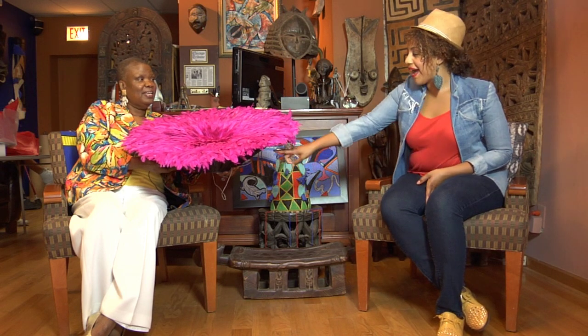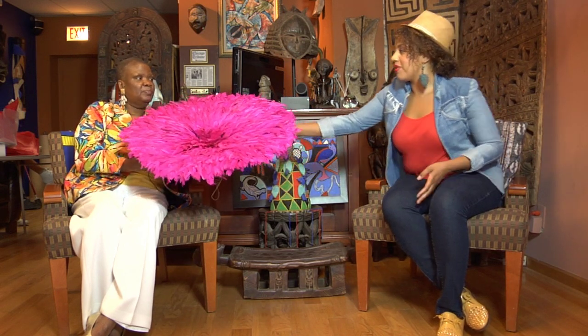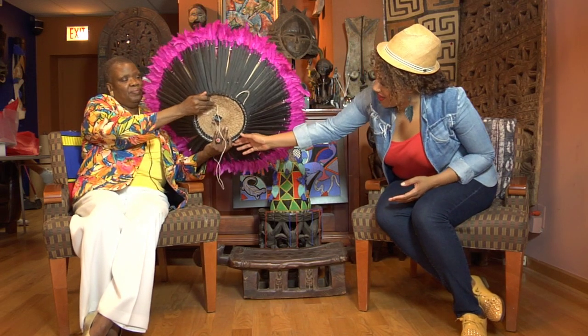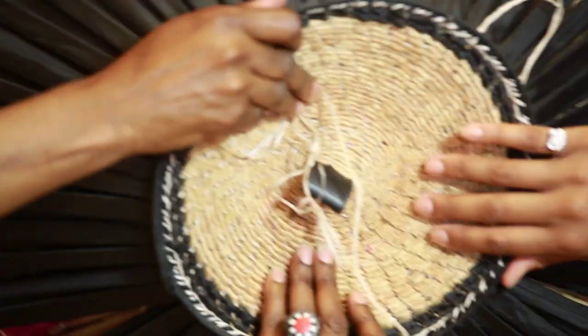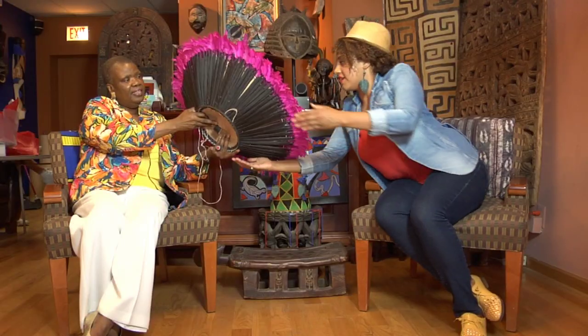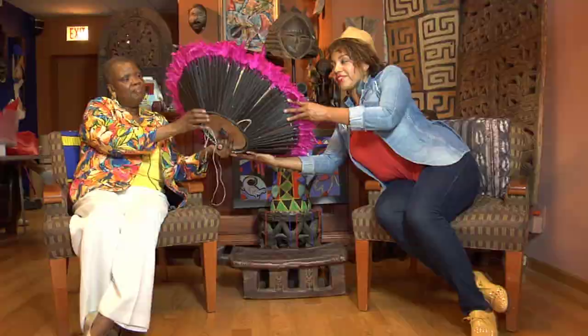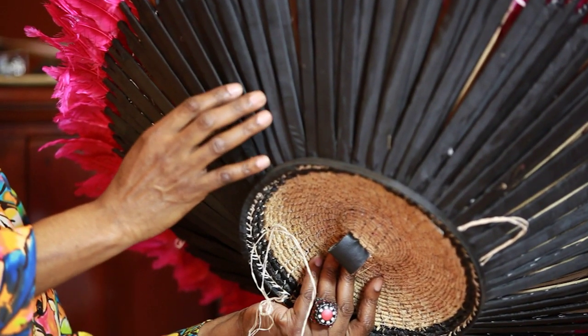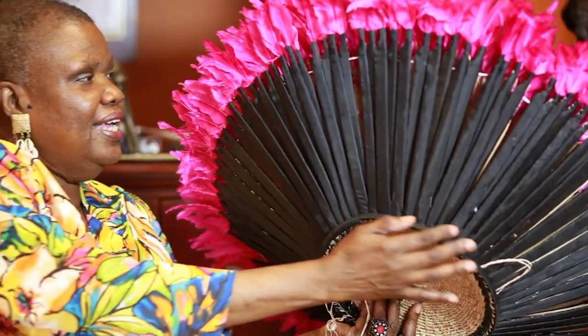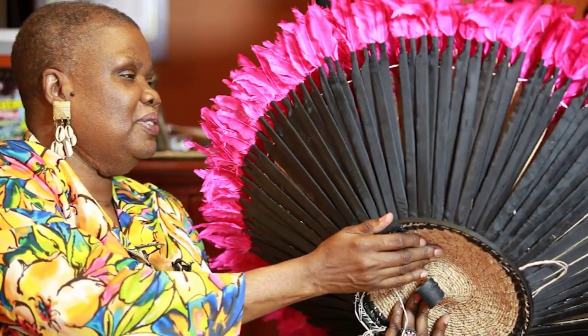And can we turn this around so they can see how it's worn? Let's see, may I? There we go. And so this just presses in, correct? Right. And goes on the head. And then tell me a little bit about this geometric shape here. This is how they make these, and they layer them repeatedly in this perfect circle. It is absolutely amazing to me.